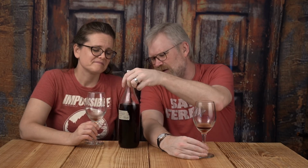What is the ABV on this? 10%. So it's a median alcohol. I don't taste alcohol in this, and that's a scary thing because you can drink a lot of this in a very short period of time, and I'm fairly certain you'll notice it the next day.